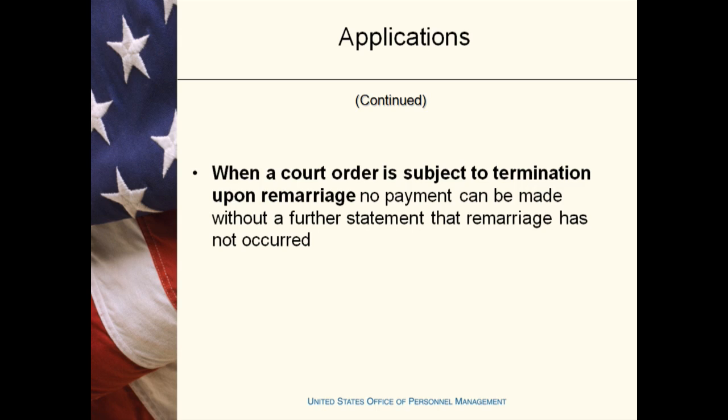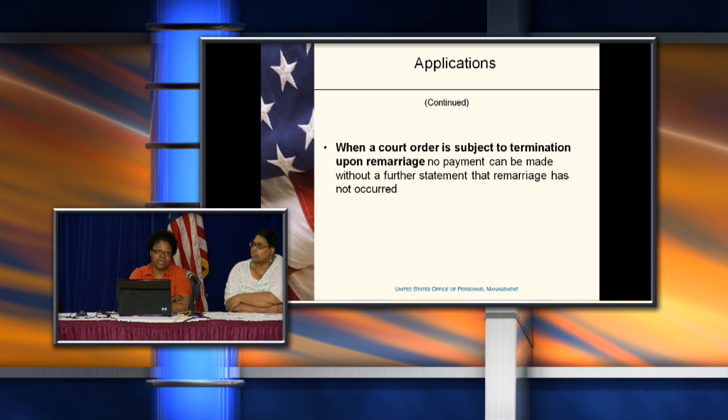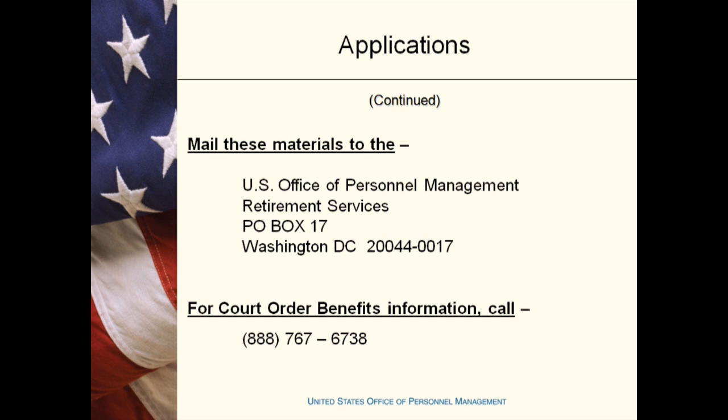Okay, so back to applications. If you have a court order that says that your former spouse's benefit terminates upon remarriage, we can't issue a payment without a statement from the former spouse that a remarriage has not occurred. We have to verify whether or not that former spouse is remarried before we release the payment, but only if the court order says that the benefits would terminate in the event that the former spouse was remarried. And that's pretty much it about applications, except where you need to send them to.